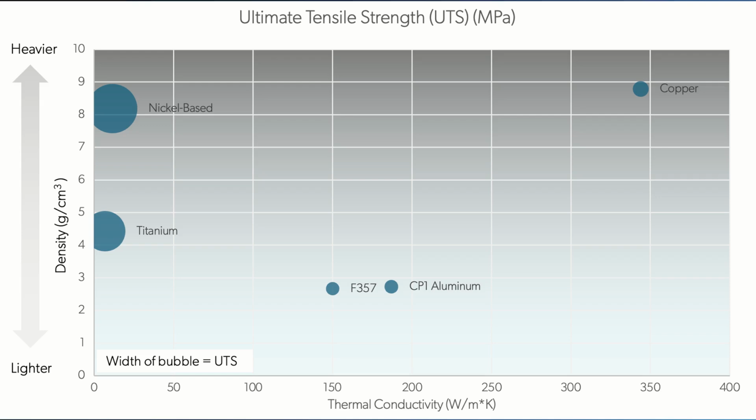So density, thermal conductivity, and then of course the strength of the material. As far as ultimate tensile strength is concerned, again, very respectable numbers. It falls somewhere between your nickel and titanium alloys. So if you see all of this, it gives you a good balance overall, which is why it makes its way into many applications.